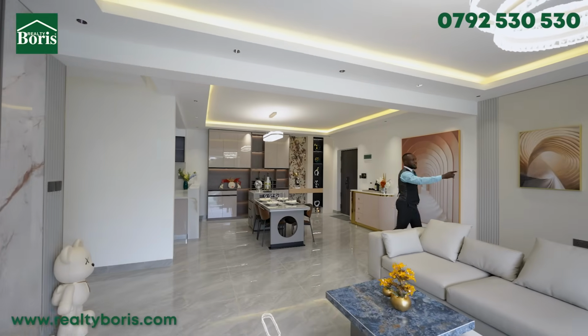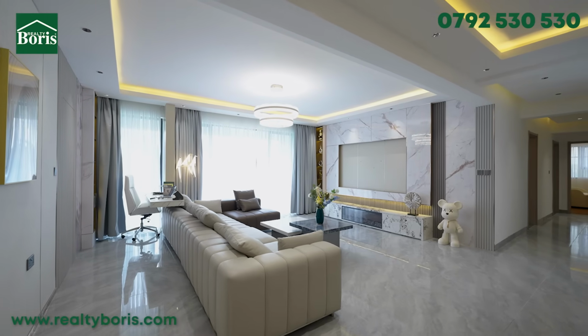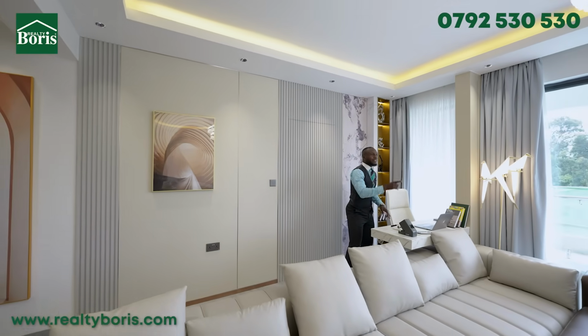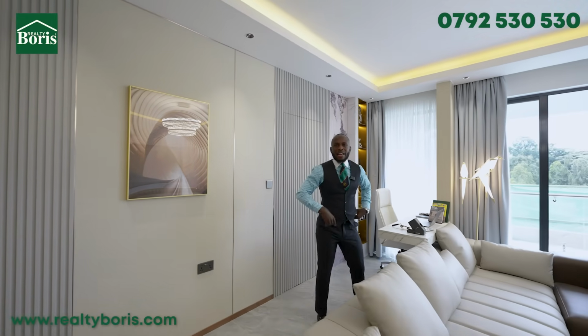What I mean is this. This becomes your study area. But then a smart real estate mogul like Boris will do this, cover this and make it more private. Why? When I'm using my laptop, I don't want to see something happening on that side. It just distracts me, and I don't like that.